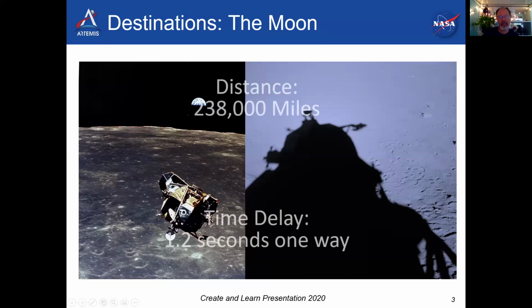It's 238,000 miles. And that is far enough away that light actually takes a little while to get from the Earth to the moon. It takes 1.2 seconds for a beam of light that starts at the Earth to make it to the moon. 1.2 seconds. So when you think about it, that's actually kind of a long time.